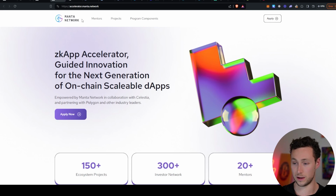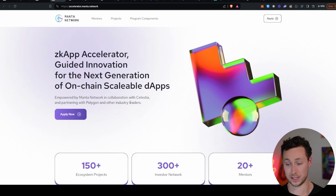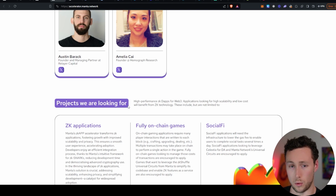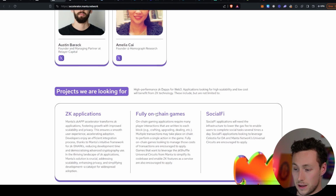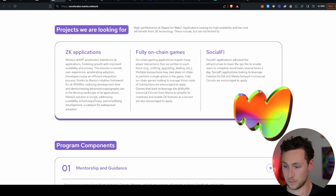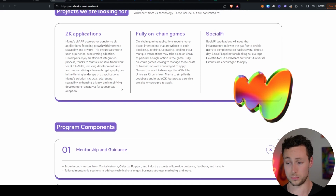If you go over here to their accelerator page, they have a ZK app accelerator that they've done in partnership with Polygon and Celestia. Basically, the goal of this accelerator is to build and foster more consumer applications on Manta. They're focused on three different types of applications right now. First is ZK applications. Those are basically applications that use ZK proofs to offer additional privacy and scalability features that might not be possible with a normal blockchain application. And because Manta has an intuitive framework for zk-SNARKs, which are a type of ZK proof, it's easier to build ZK applications on Manta.